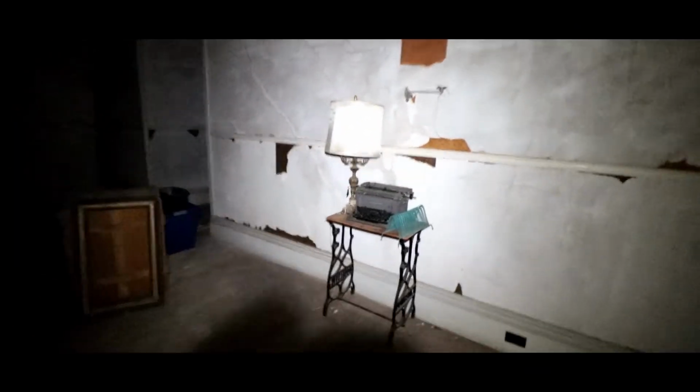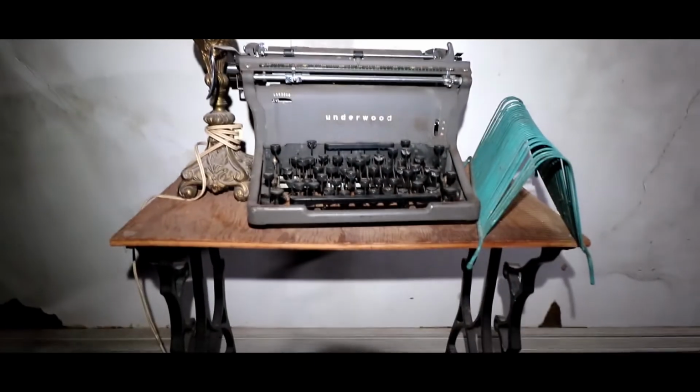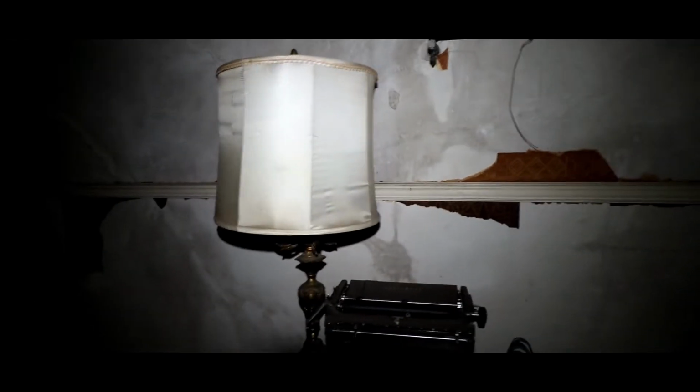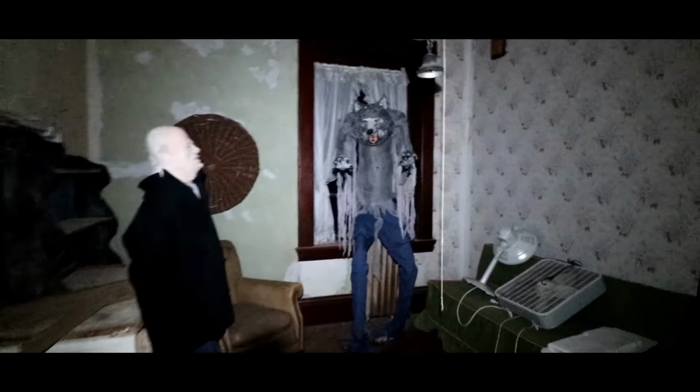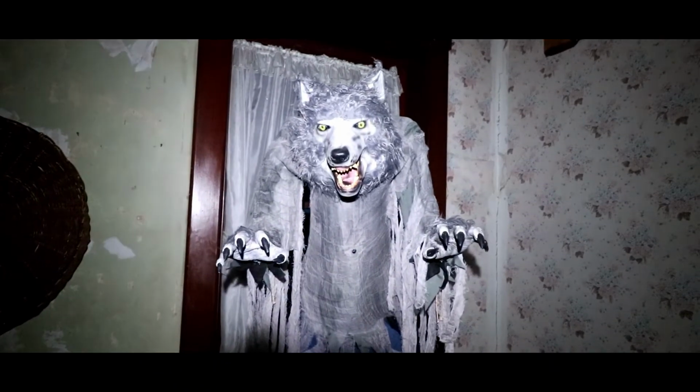Take a break anyway. That was a full battery. That was crazy. It didn't even give me a warning that the battery's getting low. It just died. That's so cool to see. Yeah. You have a werewolf. Oh.